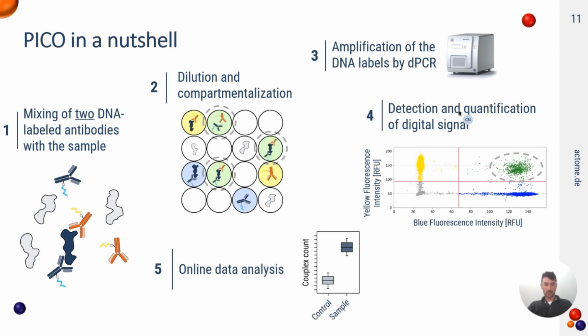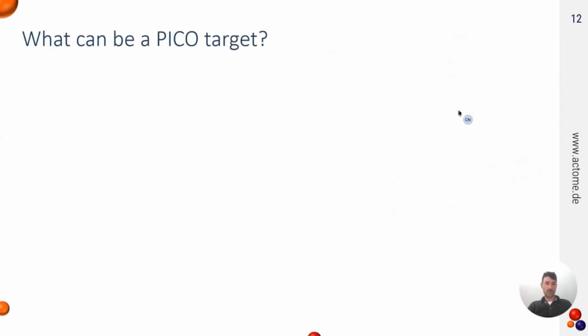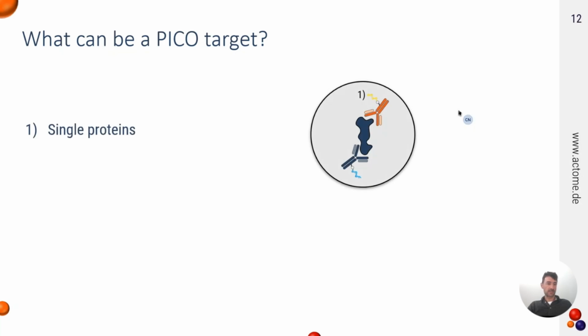So using a quite complex bioinformatic tool, which is also available online, we are able to analyze our data from the dPCR output to precisely quantify the target protein abundance. So what can actually be measured with PICO? The first scenario is the simplest one. You have a target protein which is bound by 2 antibodies as described.